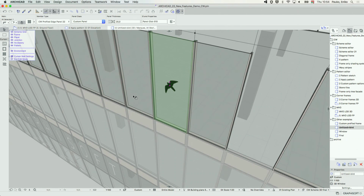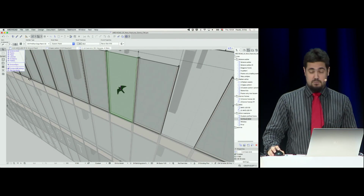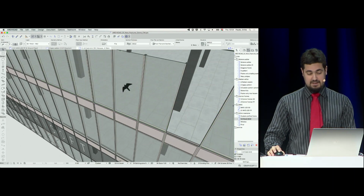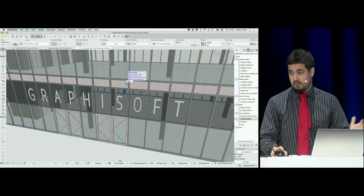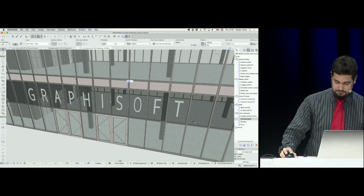Now, bear with me. I'm talking about profiles. Again, it's obvious. We've introduced profiles everywhere we could, even into these stickers, so you can draw your own profiles and utilize them as stickers on your facade, for example, for placing a company logo directly onto your facade as part of the panels. So if you list the panels, you will see these stickers as well.